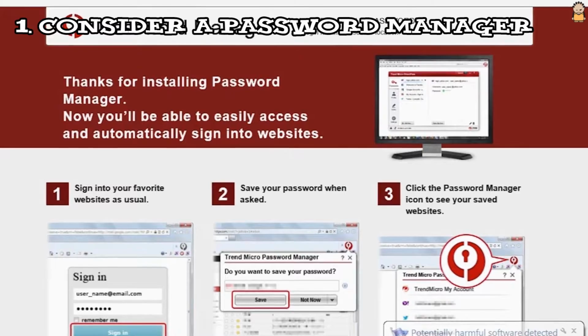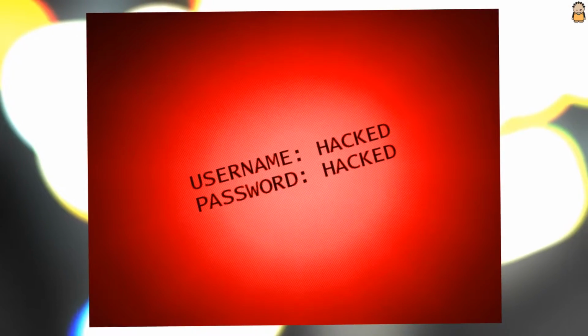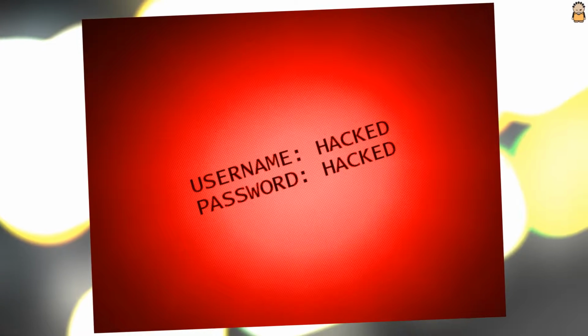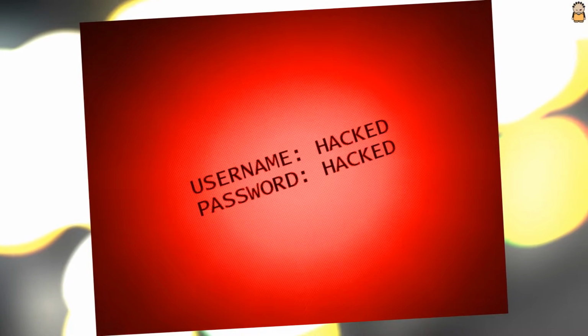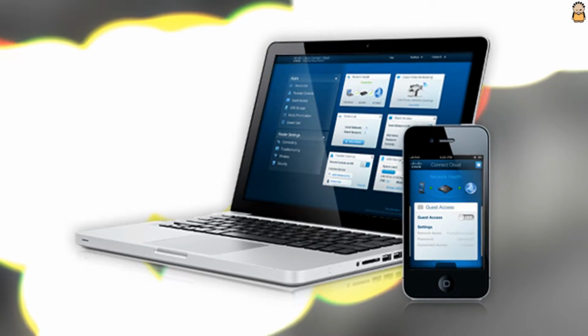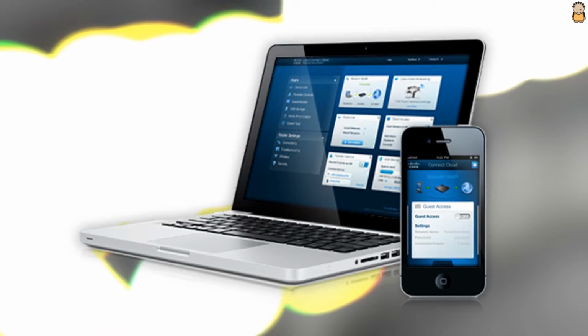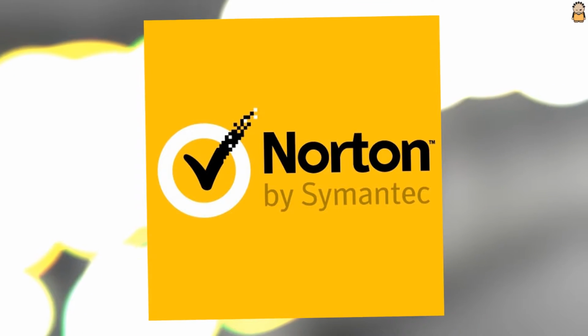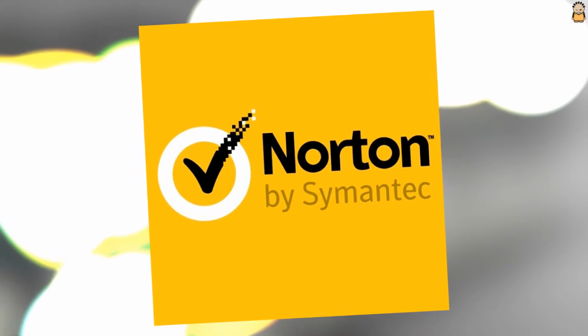Consider a password manager. Password managers keep track of the various usernames and passwords you use on various sites, not only boosting safety, but saving you time by automatically filling in the username/password fields. They'll also synchronize your passwords across different devices, meaning you won't be stumped if you log on to a site from your smartphone, but registered on your laptop. There are several options to choose from, including offerings from Norton, Dashlane, LastPass, and LogMeIn.